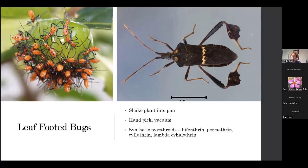And if they don't, they're not going to crawl very far because that alcohol will dry them out really fast. They make bug suckers and vacuums that you can use, but they're just real fast, so I think the jarring movement is a lot better. There are some synthetic pyrethroids that you can spray, but you're not touching that plant with any pesticides when you're shaking it. It's a little more labor intensive, but not really all that much. And rubbing alcohol is pretty darn cheap at the grocery store, cheaper than a lot of these pesticides are.